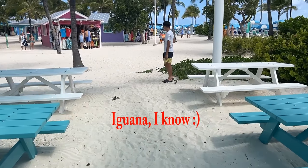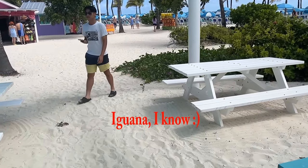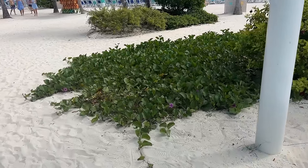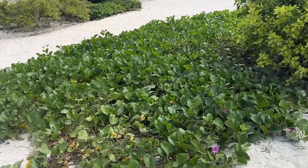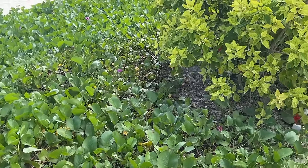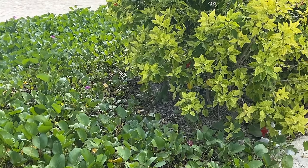Look at that lizard. That's the biggest lizard ever. Dale and I freaked out the last time we saw one of these. You are so beautiful. Look at him. Look at him go. He's like, nope, don't mess with me. I'm out of here. So beautiful.